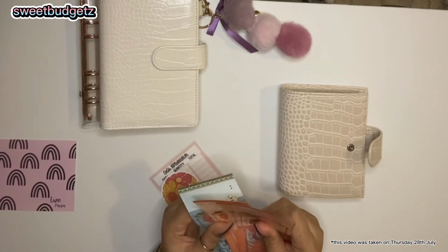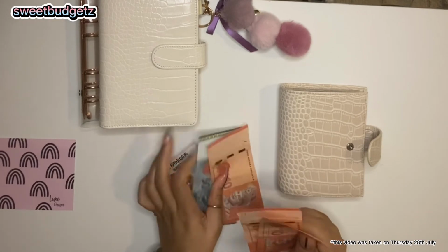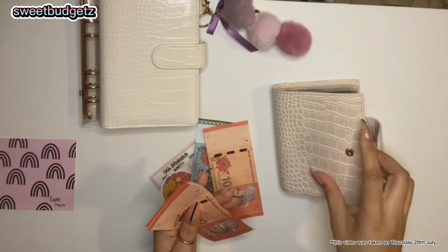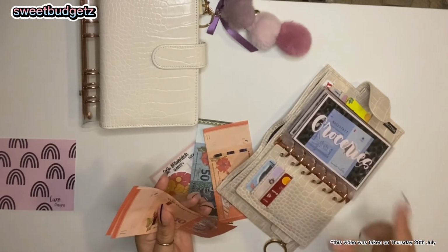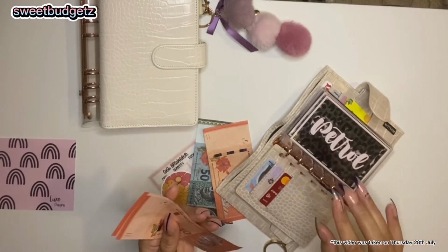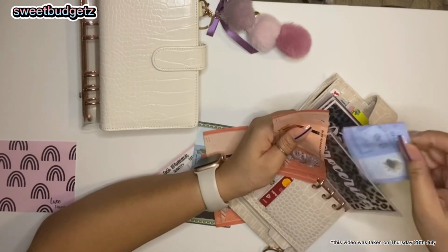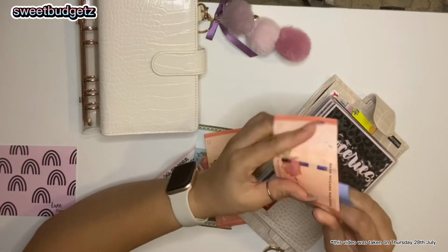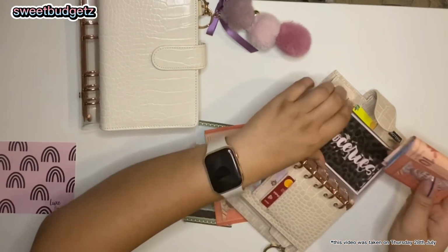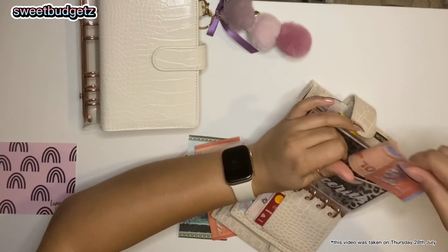All right, so I am deciding to put 20 in groceries because I will still be allocating money tomorrow when I get my salary. So the 20 is going to be in here. This is just some extra cash that I also do have left over. So that's going to go in here.